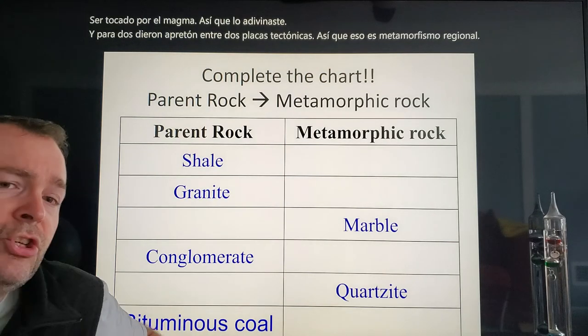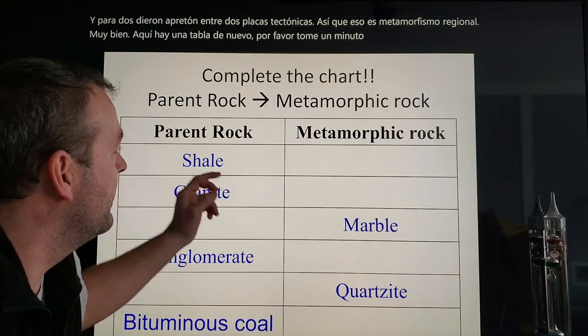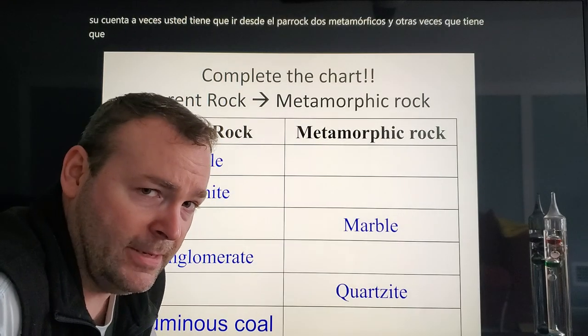All right, here's a chart. Again, please hit pause, take a minute, try to figure this out on your own. Sometimes you have to go from the parent rock to metamorphic, and other times you got to go from the metamorphic rock back to the parent. All right, take a minute.